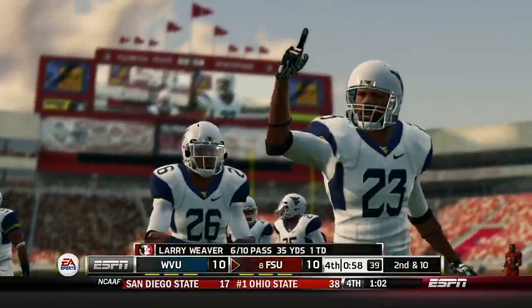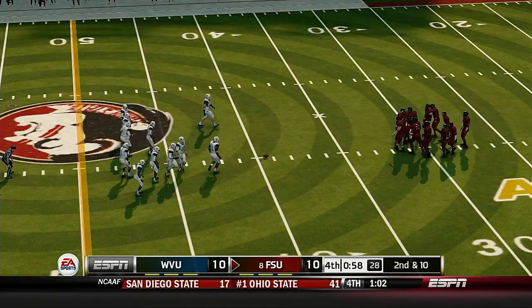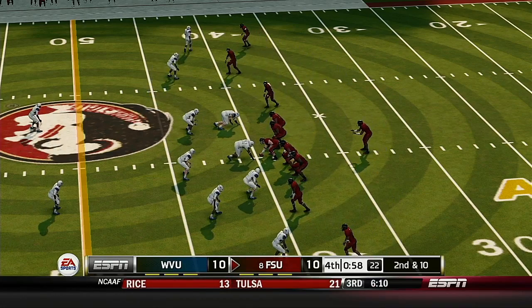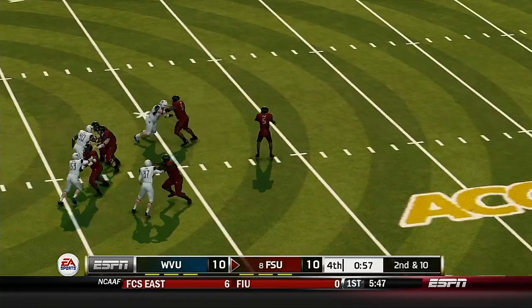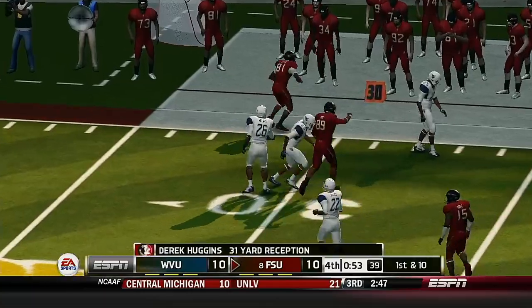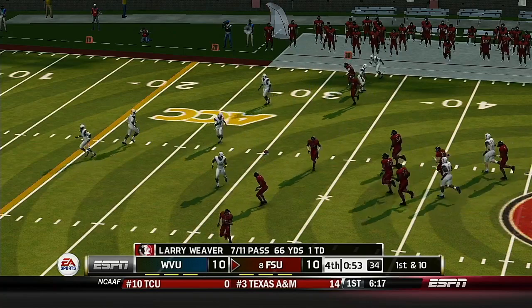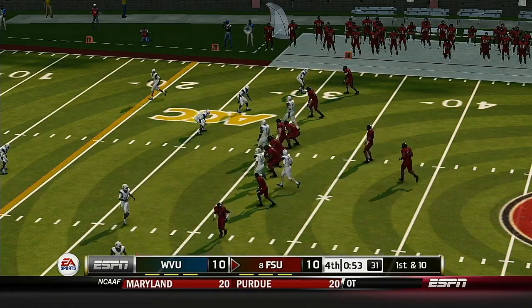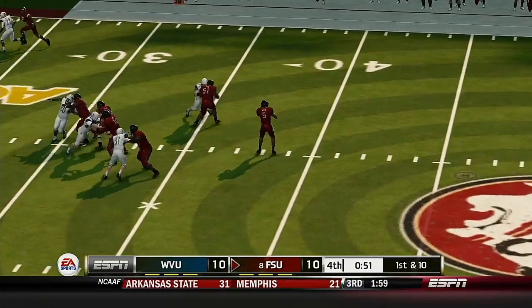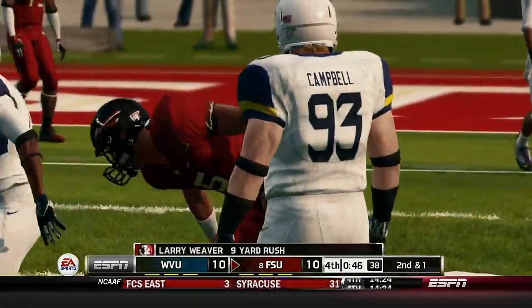Slings it out there incomplete. Huggins was the intended receiver on the way. That makes it second and 10. Under a minute left. Slings it. Tackle around the 30-yard line. They'll line up with five wide receivers. Scrambling around. He's tackled at the 21.